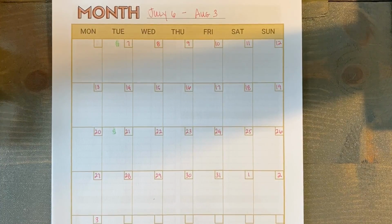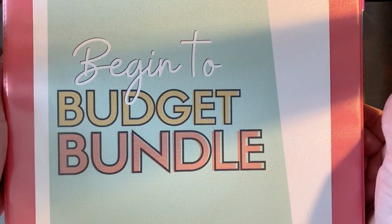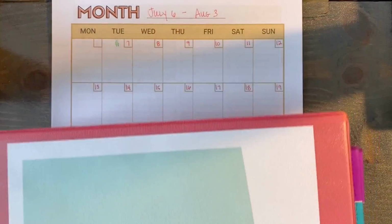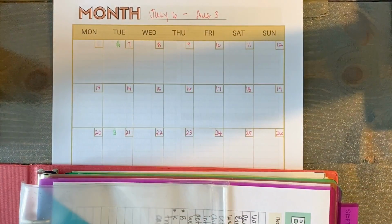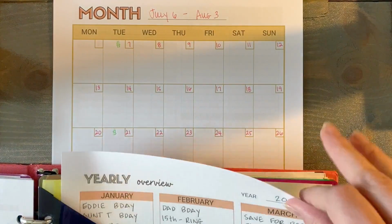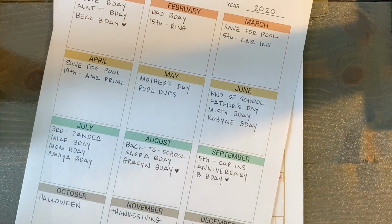The best I can. Now, the next thing I do, I'm really trying to show you guys the whole process here, is I grab my printable budget planner. Now, I just keep mine in a binder, so you'll often hear me call it my budget binder. And I open this up and I grab this. So this is my yearly overview.